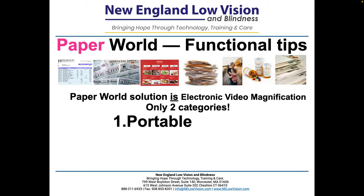Where does a portable video magnifier reach its limit? It reaches its limit when you want to do more productivity tasks, longer reading tasks, longer writing tasks, to be more functional at work, more functional at home. That is where you want to go to the next thing, which is the next category of the two categories, which is a non-portable electronic video magnifier. The benefit of a non-portable electronic video magnifier is it gives you a much larger magnification strength on a larger monitor.